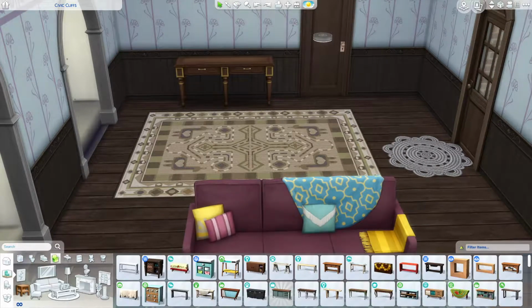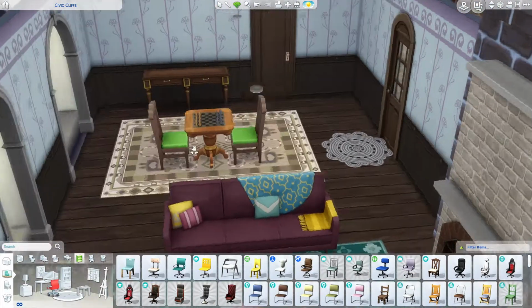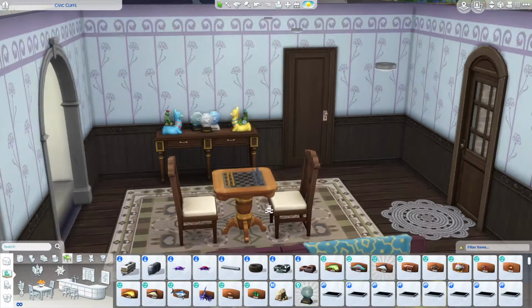At this point in the build, I realized that I had more space than I knew what to do with. So I ended up putting a chess table behind the couches, which I don't think is that unrealistic to have there. If you don't like it, you can always remove it.